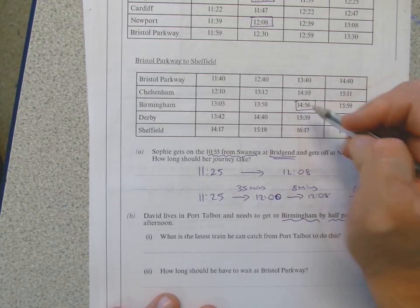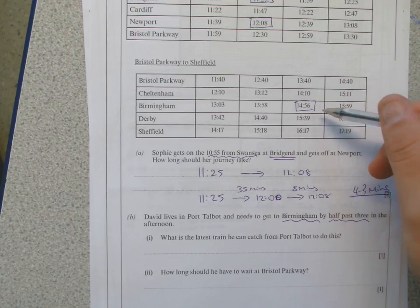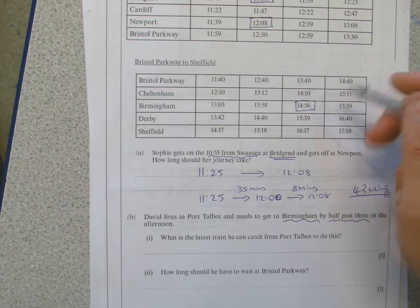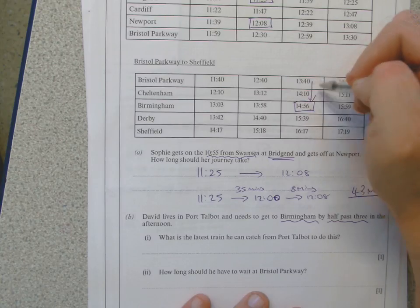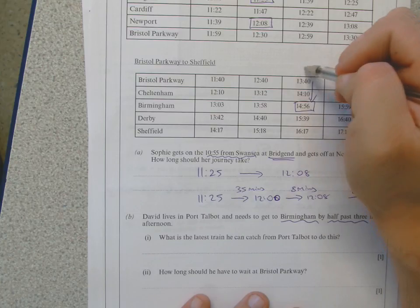If he gets off at Birmingham then, that is 4 minutes to 3 o'clock, 2:56, so that's fine. That will work brilliantly. So that's the latest one you can catch, because that one's too late. So that's the one you'll catch. And if he goes on that one, that means he's catching the train at Bristol Parkway at 13:40. So he's getting on this one.